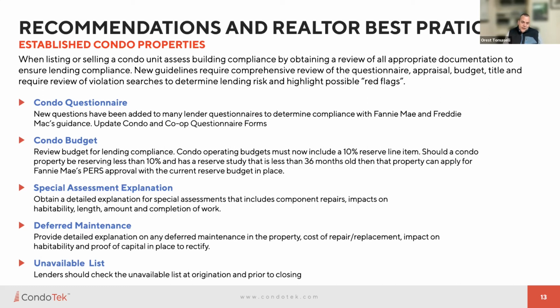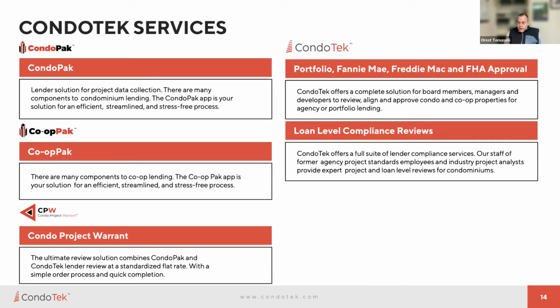Lenders really should check this unavailable list regularly. You could download the whole entire list. We try to do this once every 2 weeks to see what new sites have come on. If you're a lender, you can do this. But for a real estate agent, it's something that you would have to ask a lender to do for you, and to see if the project you're working in is on this new unavailable list that's been issued in the industry. So what are our services in the marketplace, just to outline them clearly for you?